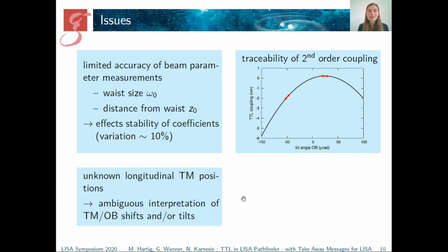Moreover, we did not measure the longitudinal positions of the test masses during the LISA Pathfinder mission, and hence this leads to an ambiguous interpretation of the test mass and optical bench shifts and/or tilts. Last but not least, are there any other effects that we haven't thought about yet?